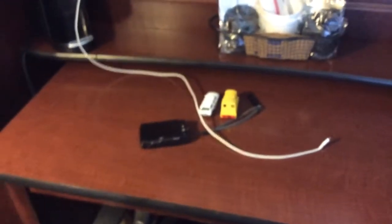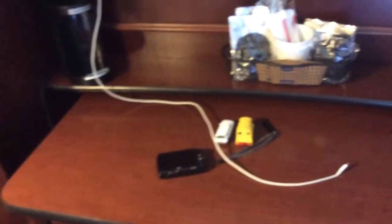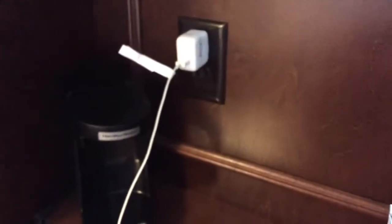Over here is my charging station. And this is kind of a little desk area. I don't know what those light switches are for. But there's my ThyssenKrupp Elevator Americas, my iPad charger, and a coffee maker, and a really nice chair.